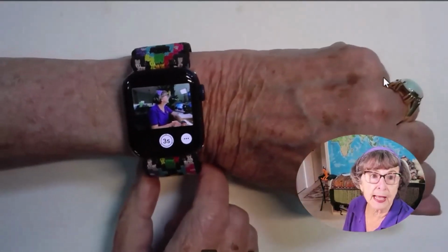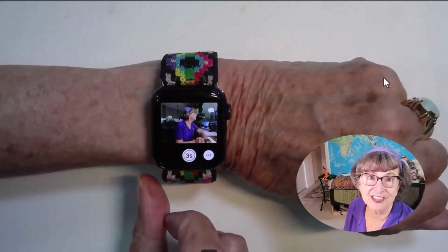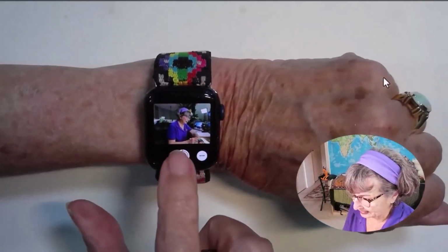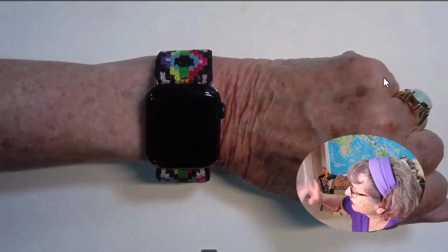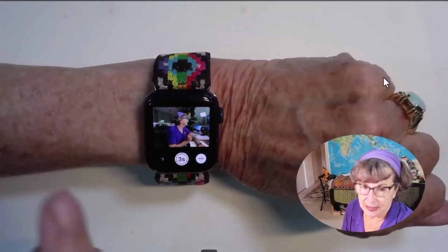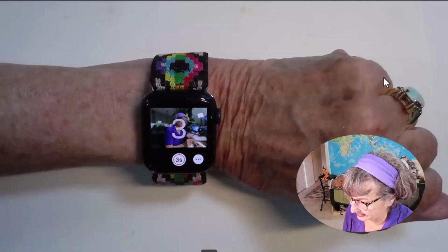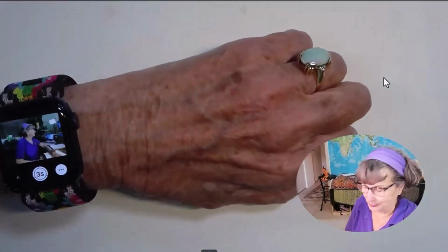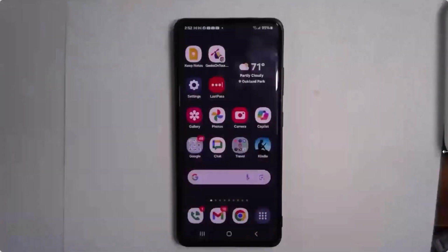And notice that my watch will take a picture, but giving me 3 seconds. So I will tap it to take a picture. I have 3 seconds to say hello. And then I can tap 3 seconds again, and we'll see what those look like.